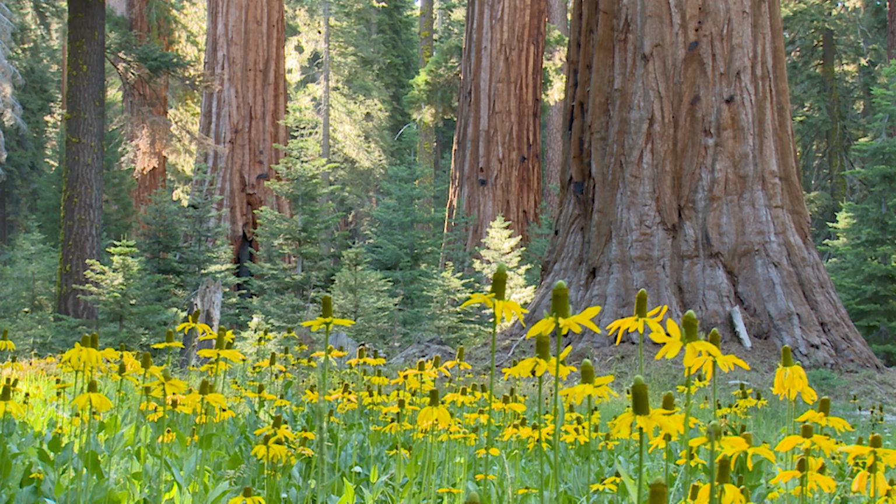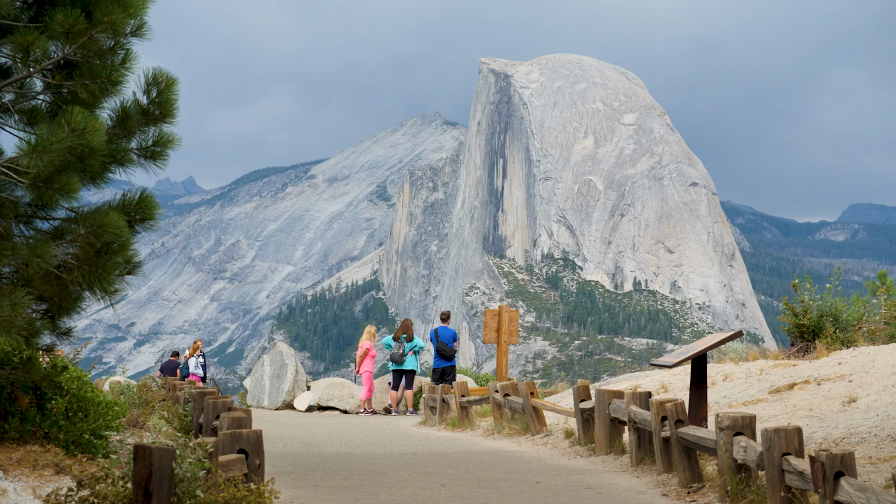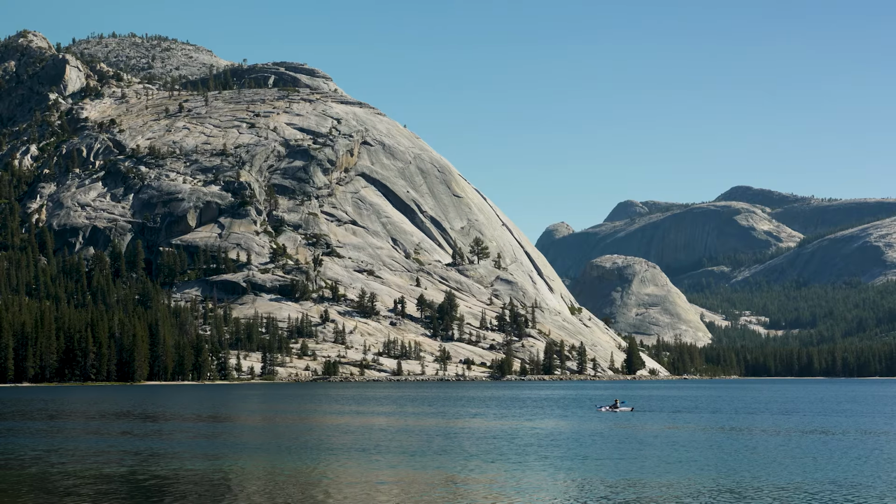Welcome to Yosemite National Park. Yosemite is famous for its spectacular cliffs and waterfalls, giant sequoias, granite domes, and world-class scenery.